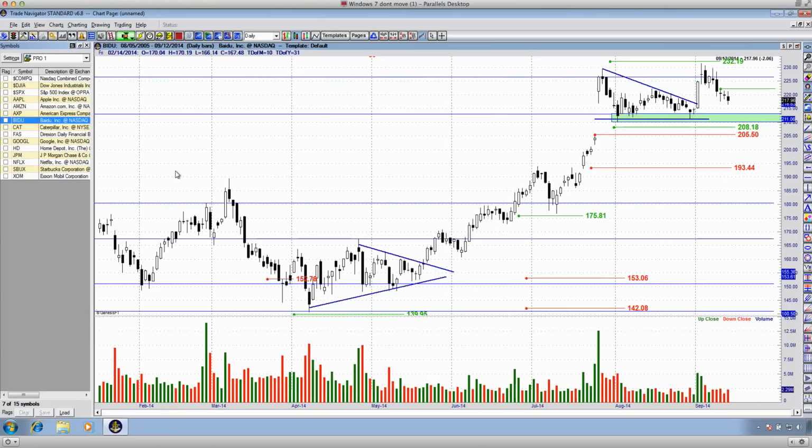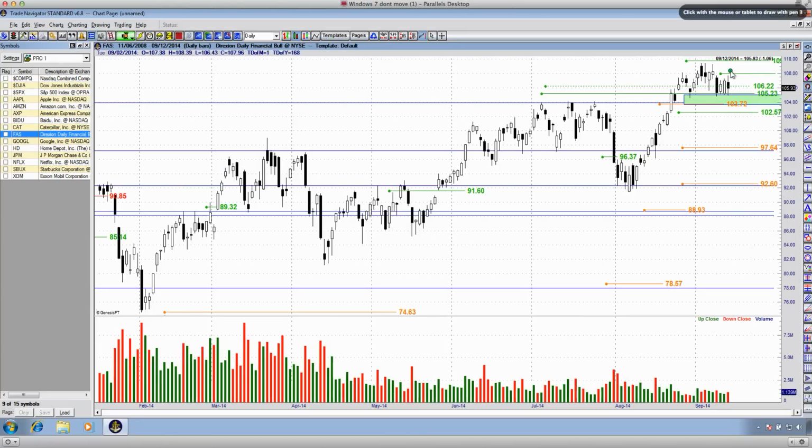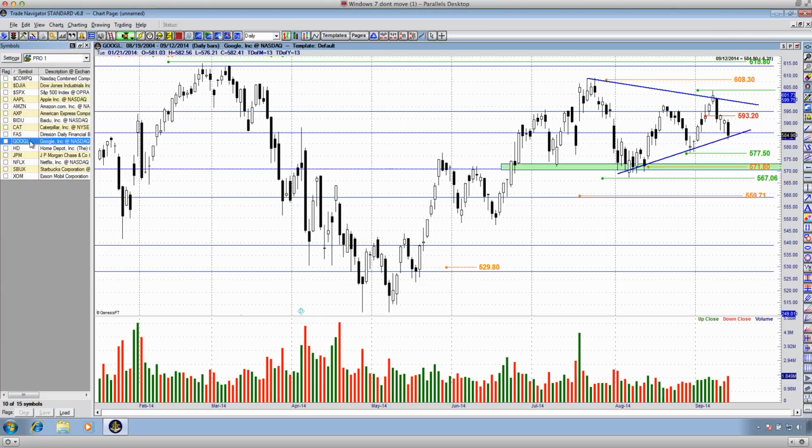Congratulations, traders. Sitting tight on Baidu. I'm not going to go into the analysis. That is for the Pro students. I'm just recapping trades from last week. Caterpillar is another one. Entry was at 106.42. We're moving down to our target at 103.73. Again, congratulations. FAS really basing again. Spoke about that in Pro. I'm not going to reveal exactly what is going on there, but again, students, all of that information is on the website.